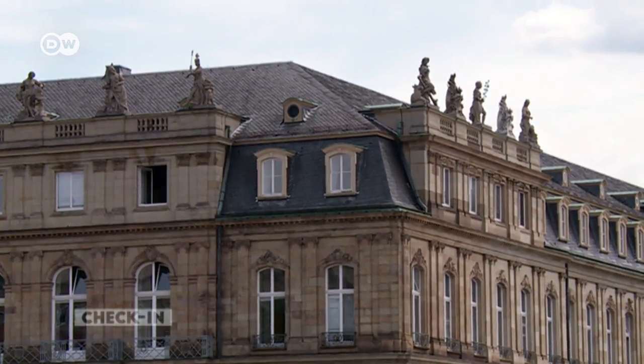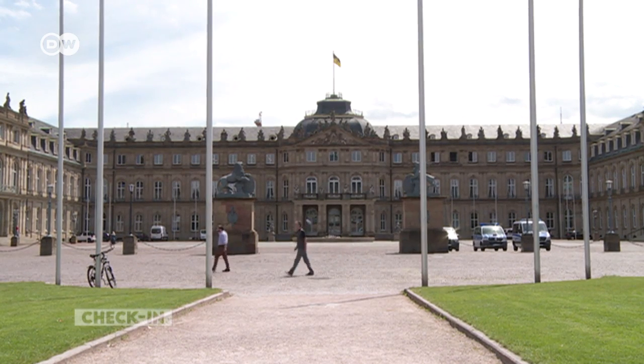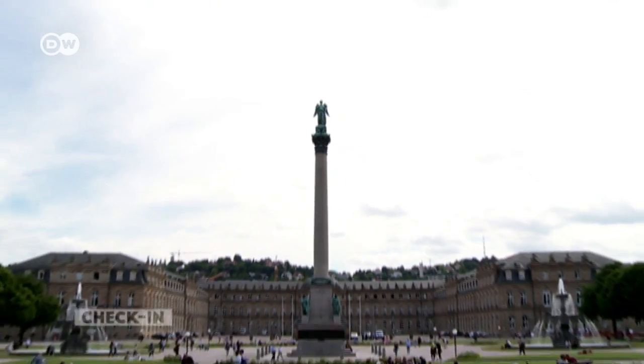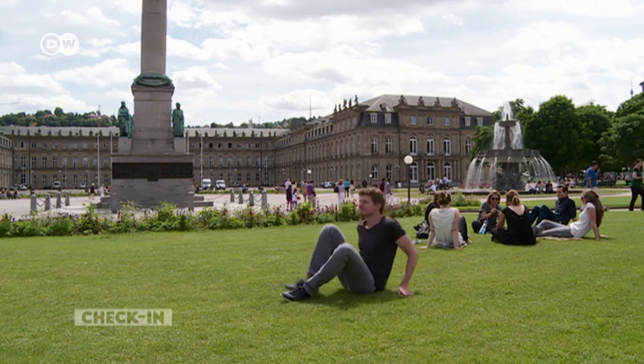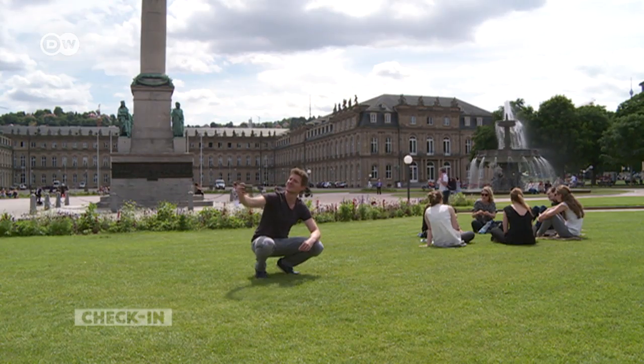The new palace here is the highlight. It was once home to the kings of Württemberg. Today the ministries of finance and education are in this building, because Stuttgart is the state capital of Baden-Württemberg. When the sun is shining, the square next to the palace becomes a popular venue for locals and tourists.